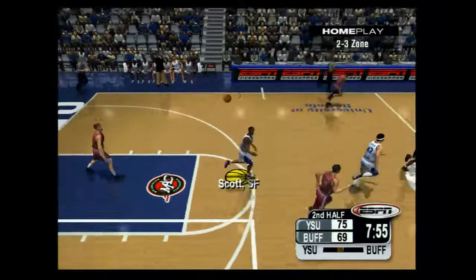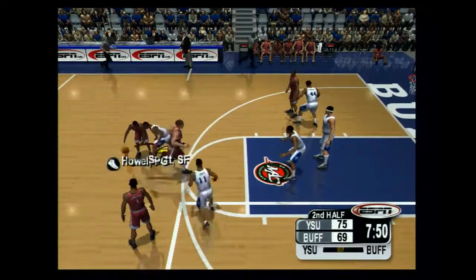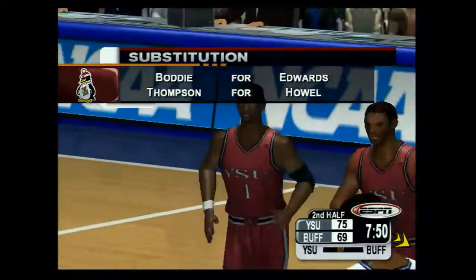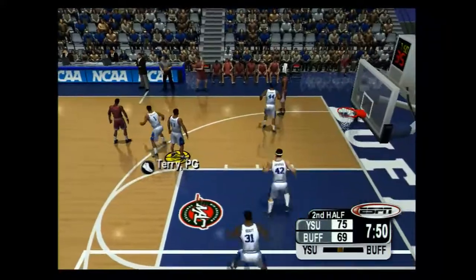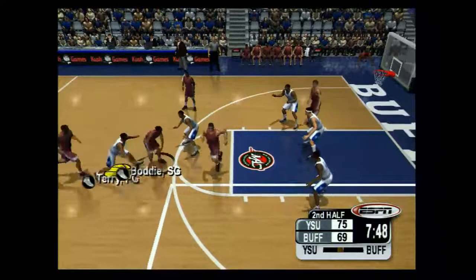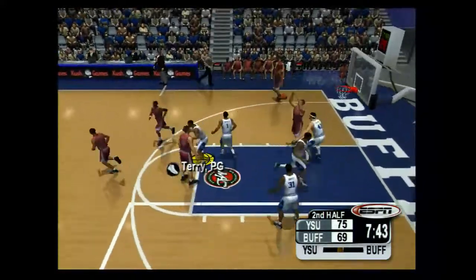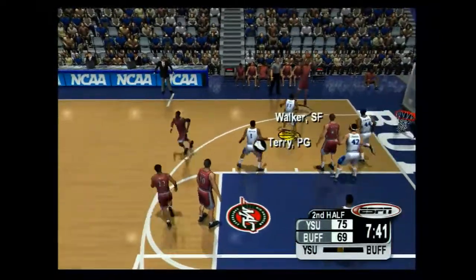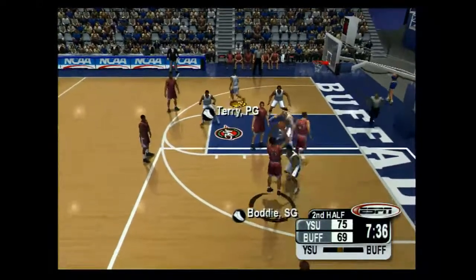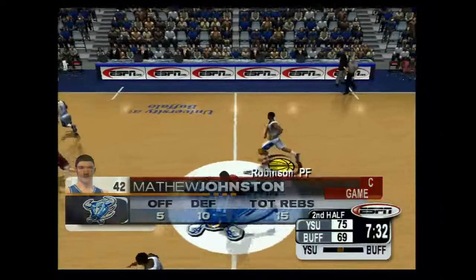Rogers gets the steal. That's 4. Scott whistled for reaching in. That's his first foul of the game. Bodie comes back in after sitting on the bench for a while. Rogers has possession in deep. Inside now with the ball. Rogers with the ball up top. Walker off target from the wing. Johnston grabs the defensive board.